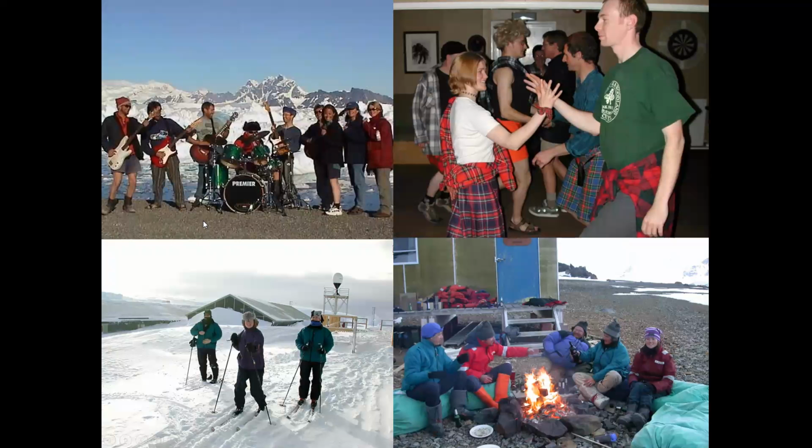So you could join the band. I ran quite a few ceilidhs that people were quite keen on. There was a lot of skiing. You know, this is the amount of snow in the winter that's nearly coming up over the windows. And then we had some refuges out on the islands if you fancied a weekend away. So that's a little background. So I better get on to the botany.